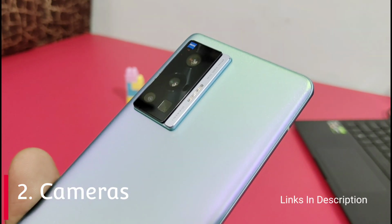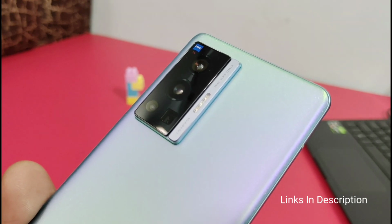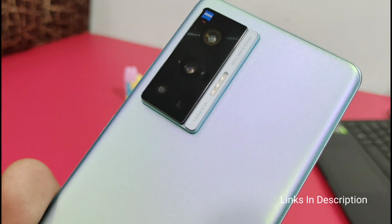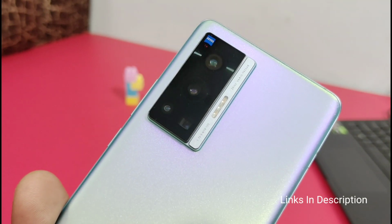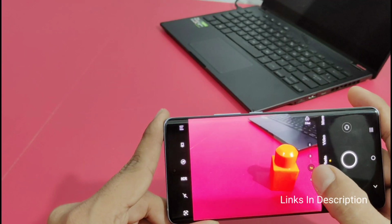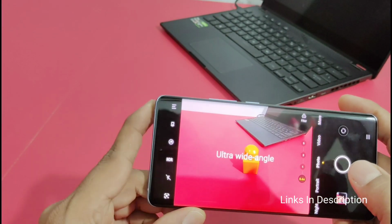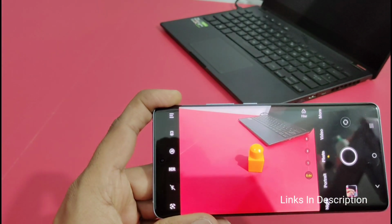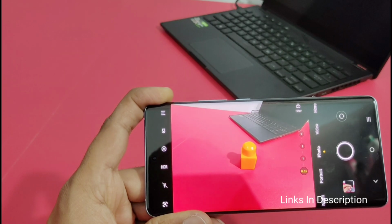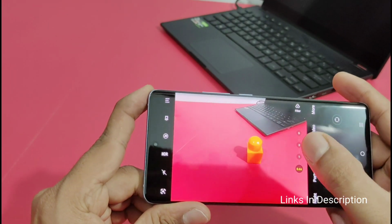The Vivo X70 Pro comes with a 50MP primary sensor and this sensor has gimbal, a 12MP ultra-wide lens with optical image stabilization, a 12MP portrait lens with 2x zoom and an 8MP telephoto lens with optical image stabilization, while there is a 32MP front selfie camera to take beautiful selfies. The rear camera can shoot videos up to 4K at 60fps, 1080p 60fps, while the front can shoot up to 4K at 30fps and 1080p at 30fps.